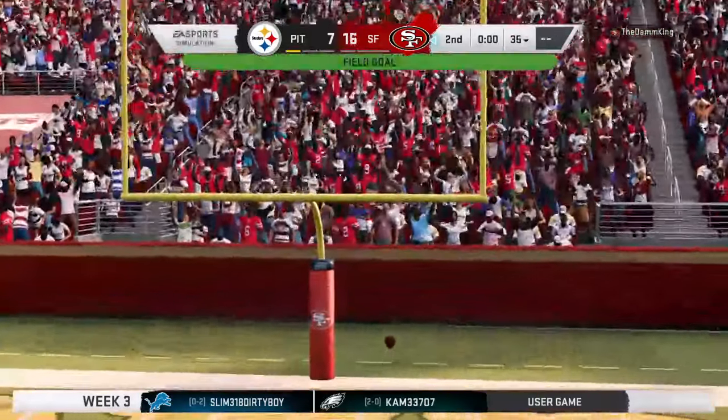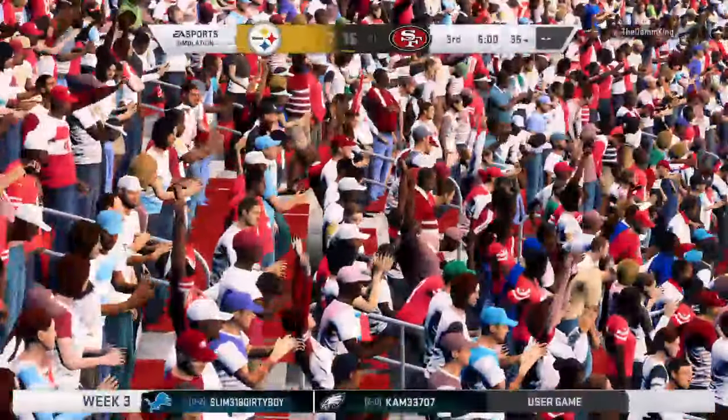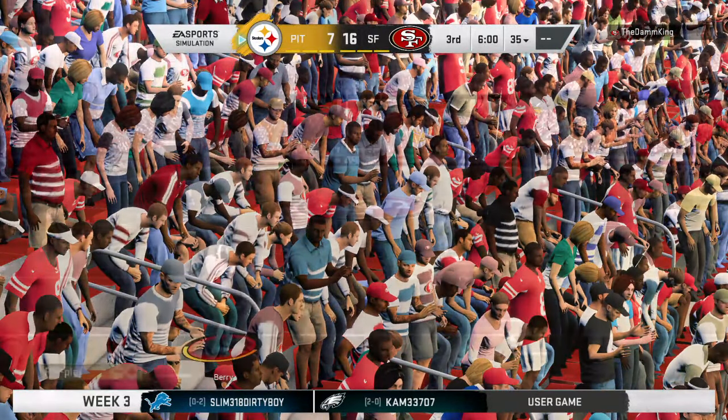And the 14-year trusty veteran able to knock it through. And we will skip the highlight show this week. Get right back to this Week 3 matchup.